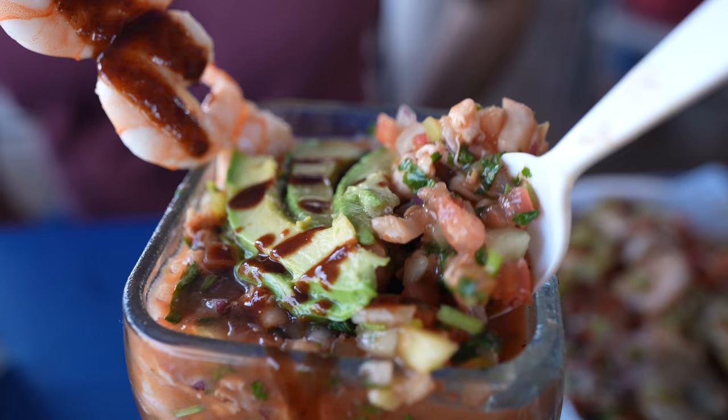The amazing mole poblano. And then finally carne asada and menudo. This has been an ultimate day of amazing food. Tucson, some of the best Mexican food outside of Mexico. That's right. This place is called Los Mesquites.